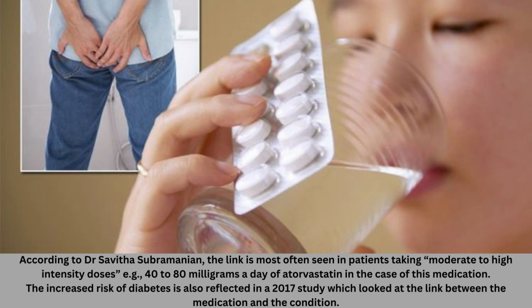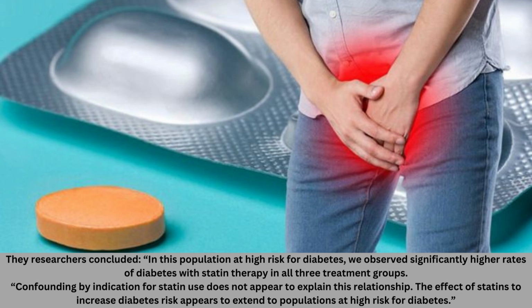The increased risk of diabetes is also reflected in a 2017 study which looked at the link between the medication and the condition. Researchers concluded, "In this population at high risk for diabetes, we observed significantly higher rates of diabetes with statin therapy in all three treatment groups. Confounding by indication for statin use does not appear to explain this relationship. The effect of statins to increase diabetes risk appears to extend to populations at high risk for diabetes."